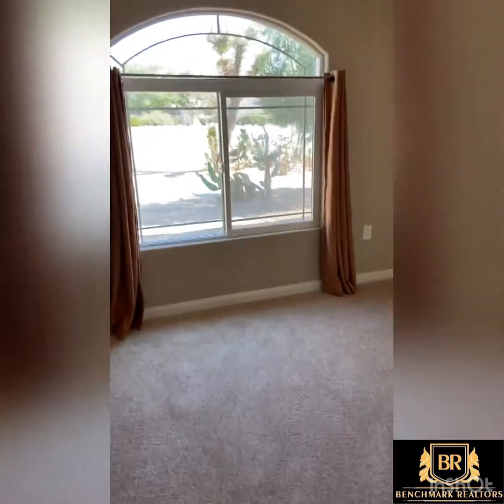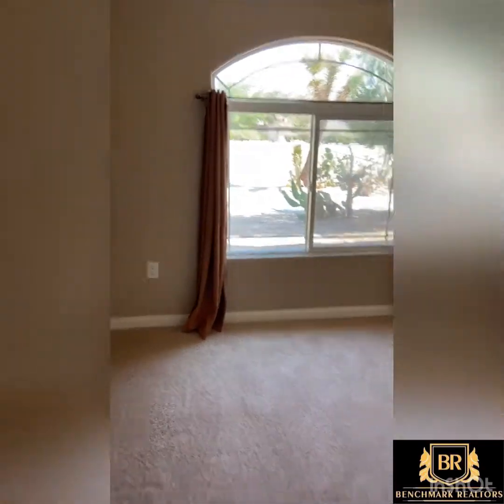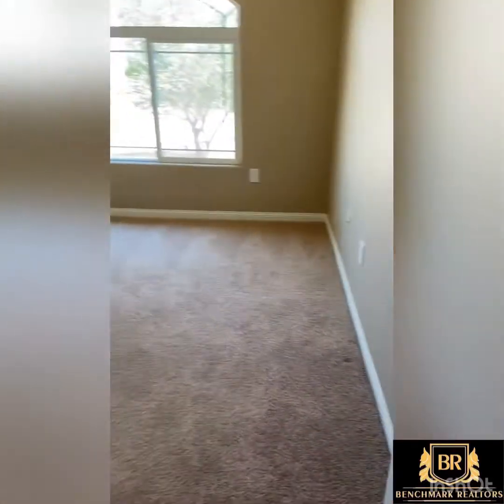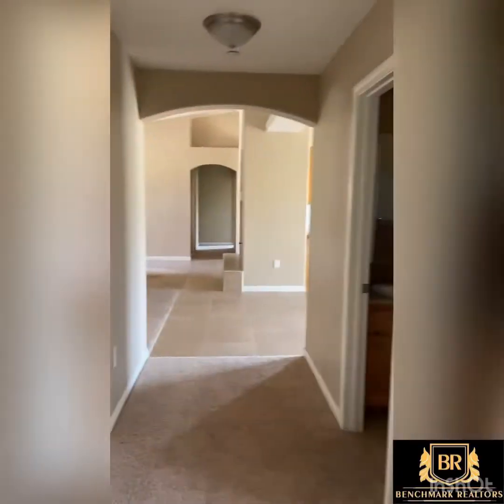Second bedroom. It's a little small compared to the first one, but it's still carpet. Third bedroom, carpet also. Same size as the second bedroom. We're looking about 10 by 10 square feet. And this is your linen closet. Nice. Okay, let's go to the next hallway.